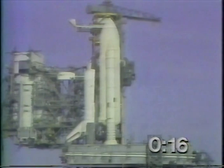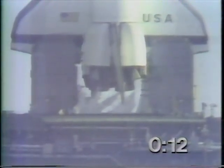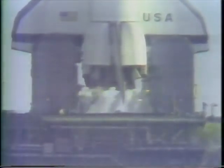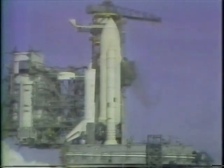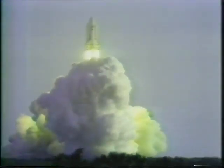T-minus 15, 14, 13, 10, 9, 8, 7, 6, 5, 4. We've gone for main engine start. We have main engine start. America's first space shuttle. And the shuttle has cleared the tower.